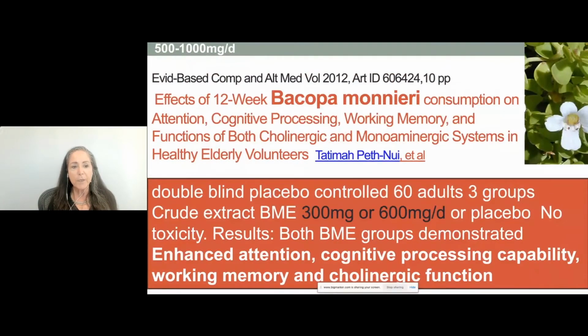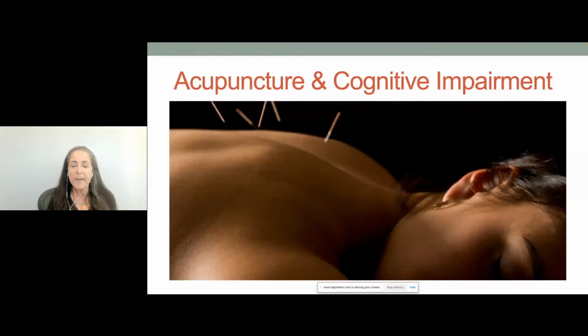There are lots of studies. I just put a few in here. This was a 12-week study on attention, cognitive processing, and working memory. And this was in the elderly, compromised population. 500 to 1,000 milligrams a day was used in this study. Another study had 300 to 600 milligrams a day. I usually give about a gram a day.